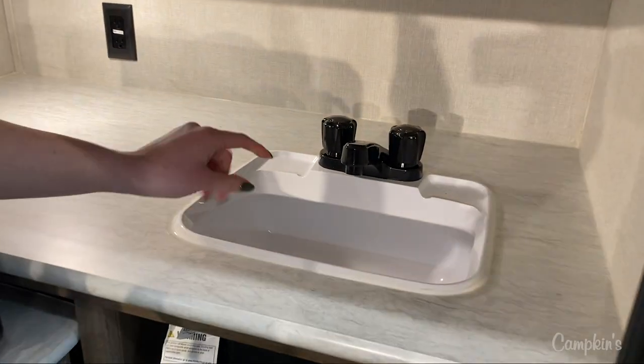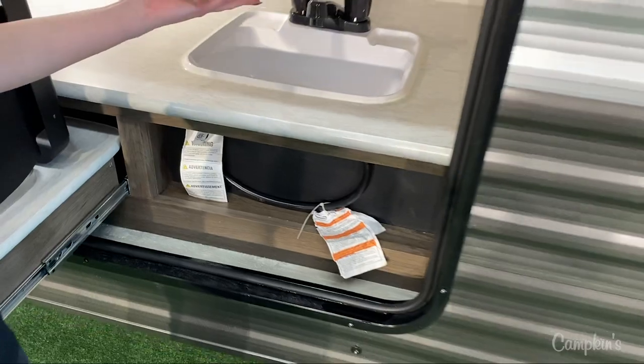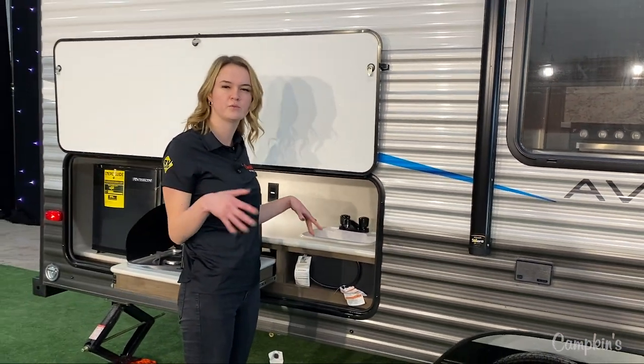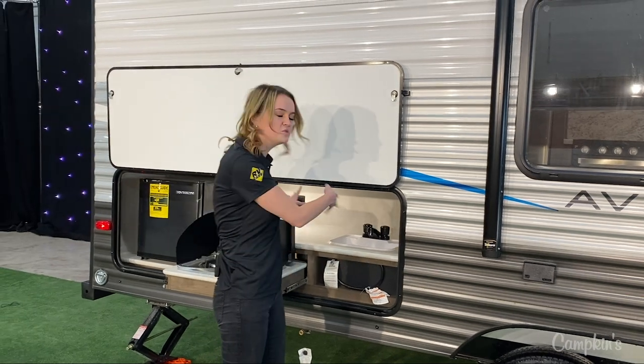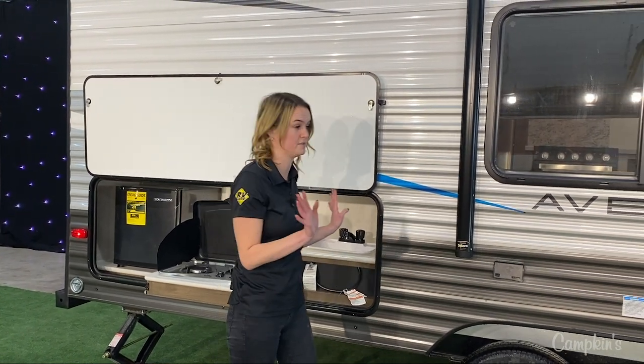So it actually does have a drain which goes directly to your waste tank, which is just convenient for you when you're outdoors, when you're cooking and everything for dishes. You can just do them outside actually, and then they go directly to the waste tank, which is awesome.